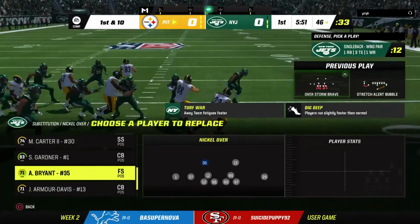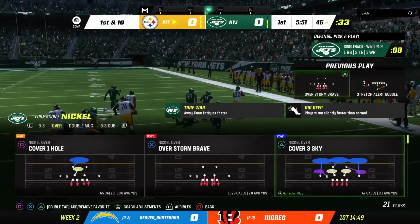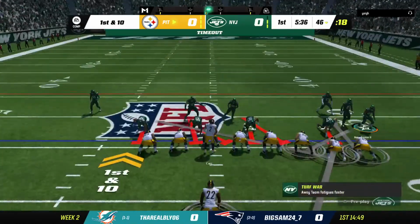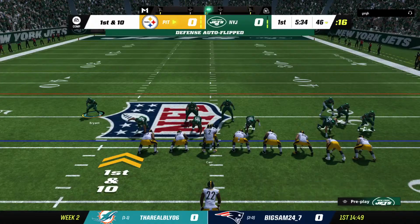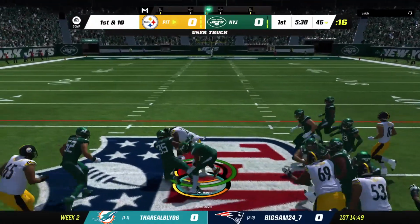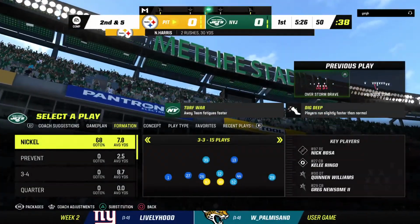Yeah, I love that, the nickel look. 5 cents, 5 DBs. But what also happens then? You take a big body off the field in order to insert that guy. So you're taking a big off for a little. And oftentimes you can run the football effectively against that defense. First down, and they go back to Harris. And he'll be brought down at the 50 after a gain of about 5.